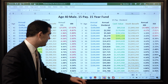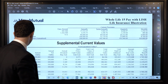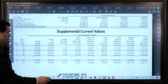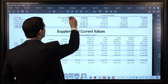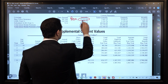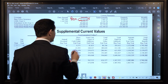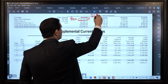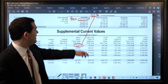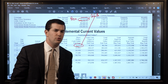The 15-pay, so if we go to that one, here we go. 15-pay policy, we can add Lister to it. Where's the money going? It's not a clean 10/90 split, but remember, of the base premium piece, you get about 25% of the base premium that shows up in cash value in the first year alone. Meaning, of that 15.5, about $11,000 does not show up in cash value right off the bat.